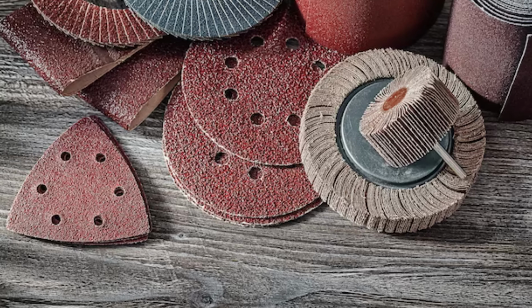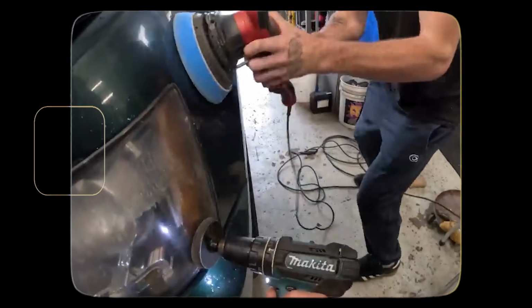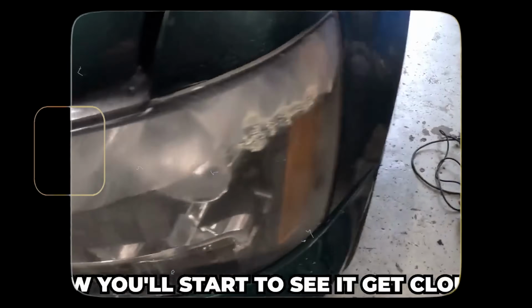Now, the kit comes with sandpaper. You'll usually use like a 500 and then an 800. You keep it wet sanded. Wet sanding means you keep it wet while you're sanding. I put the attachment on my drill, and I just sand the headlight, and it kind of comes off yellow.